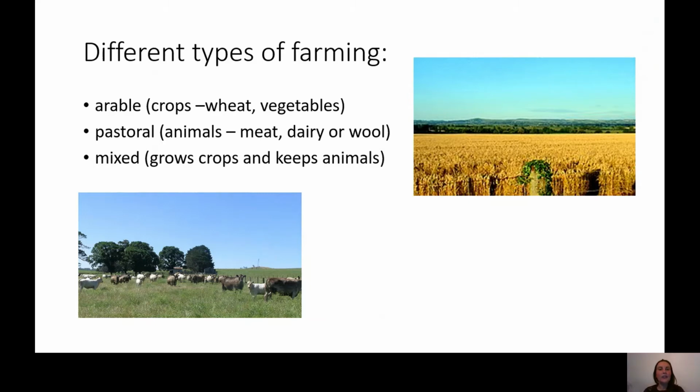If you were thinking of some meat or fish, it comes from a pastoral farm, where animals are reared for either meat, dairy or wool. Then there is mixed farming, where some farmers choose to grow crops and keep animals, and that's known as mixed farming. So most of your food that you were thinking of a minute ago would have come from one of these types of farms.